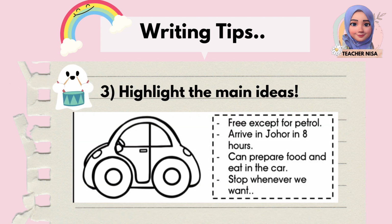The third writing tips is you need to highlight the main ideas. What are the main ideas? Here, if you choose car, the main ideas are free except for petrol, arrive in Johor in 8 hours, can prepare food and stop whenever we want. So these are your main ideas, okay?